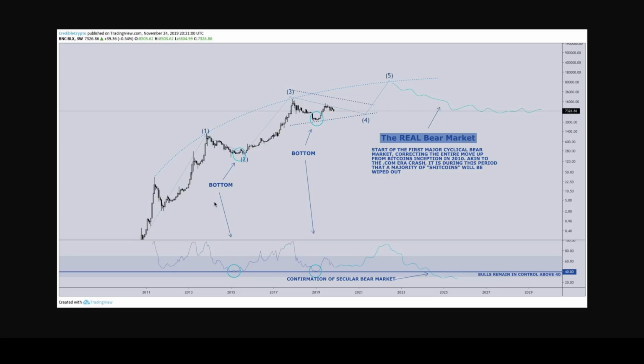Now, at some point, guys, this macro uptrend will end. We'll get a larger correction, or what I call the real bear market, that'll essentially be correcting the entire movement of Bitcoin since inception here in 2010. And we'll see a much larger bear market, larger than anything we've ever seen yet.